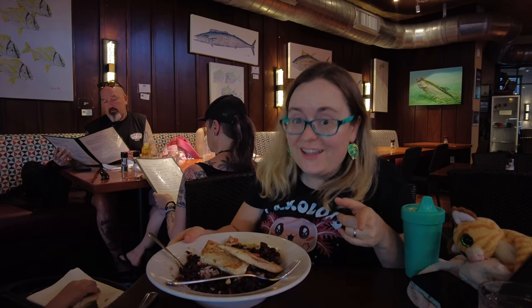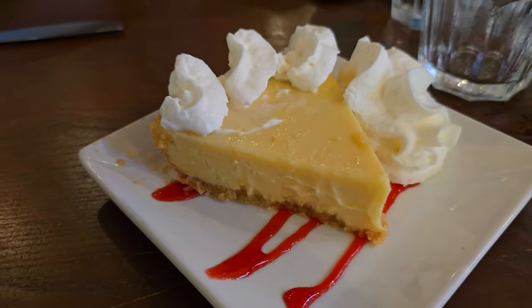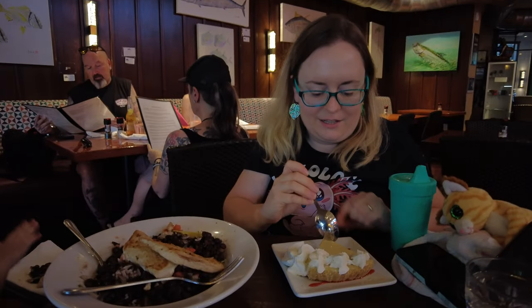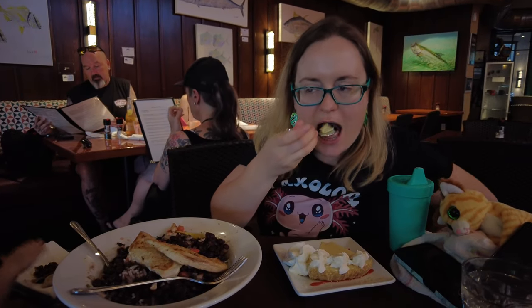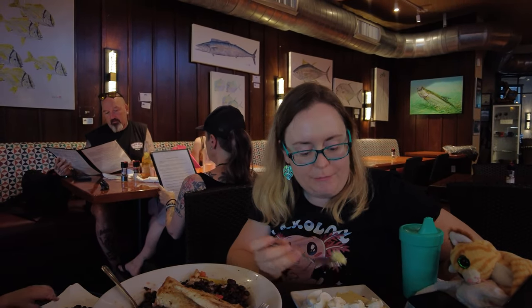Now we're gonna try the key lime pie. Look how pretty it is. I read that the crust is made with macadamia nuts. So I'm excited, because that sounds delicious. Let's see. I really like the crust. The crust is delicious. The macadamia nut is a little overpowering on the filling, so let me try the filling by itself. It doesn't have the meringue. Yeah, it doesn't have the meringue.